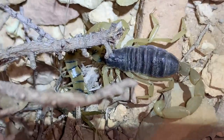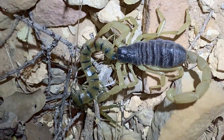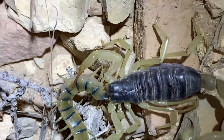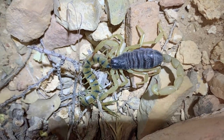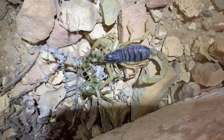We got a Hadrurus eating a Scolopendra polymorpha. Oh my god. Hadrurus spadix. Kind of a shame, but pretty amazing to see these two awesome predators here in their natural habitat. Hadrurus spadix, black desert hairy. Oh, cool. Chowing on a tiger centipede.